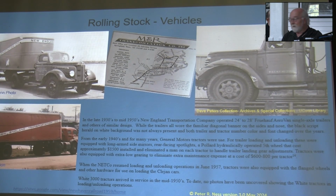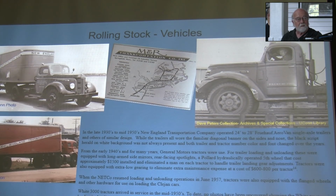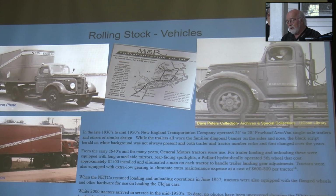Awesome, good. Because now we're going to talk about vehicles. This is pretty much all Netco, but it's also going to get into some of the carriers a bit. Netco was, as many people know, the motor vehicle transportation arm of the New Haven. They ran bus service, coach service, and they also ran a freight service. It was the Netco tractors that were specially modified with the fifth wheel, hydraulically operated to raise up, to load the trailers onto the flat cars.